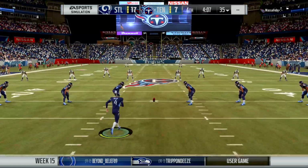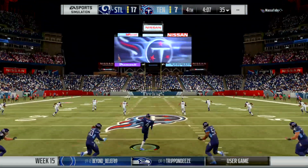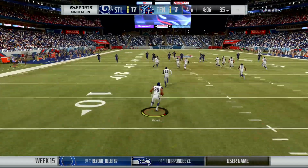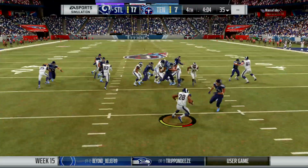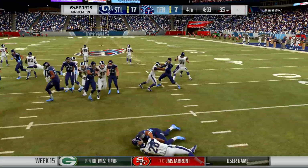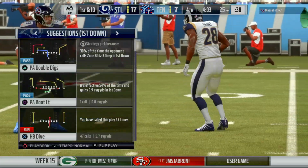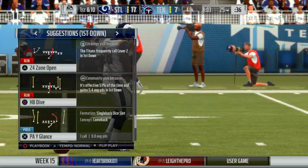Now here's Succop out to kick it away. Here's Corey Grant now to return. And not a bad return here. He gets it out to the 25-yard line. Now the Rams offense, they work their way back on the field.